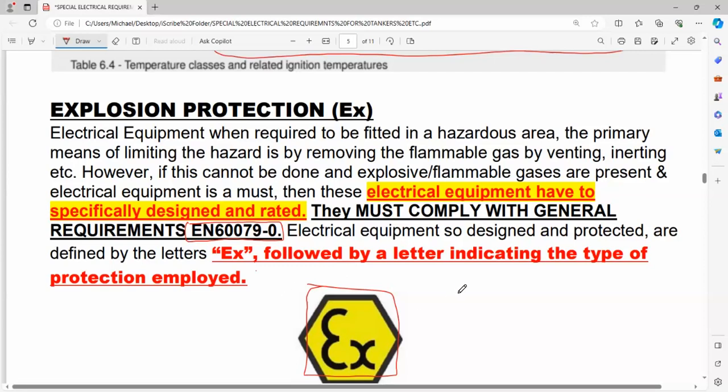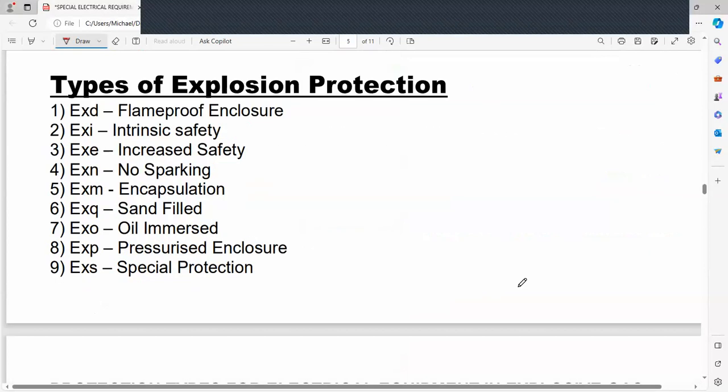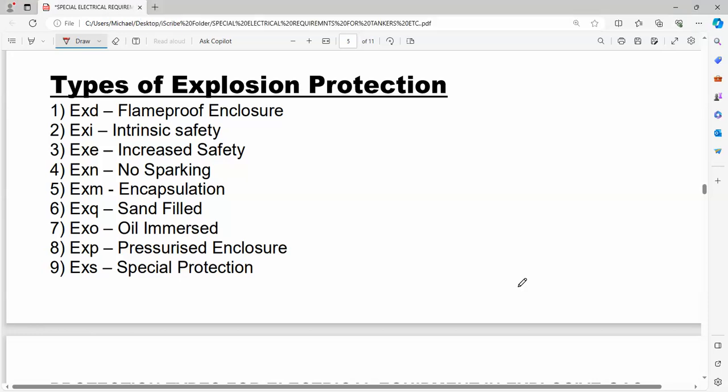Okay. Right. So these are the letters that follow the letters EX, EX standing for explosion proof. Please take a screenshot of this, because they ask you in the orals, what are the different types of explosion proof protection that you have on board your anchors? These are the 9 explosion proof ratings that we have.